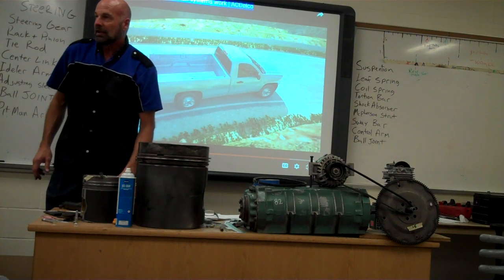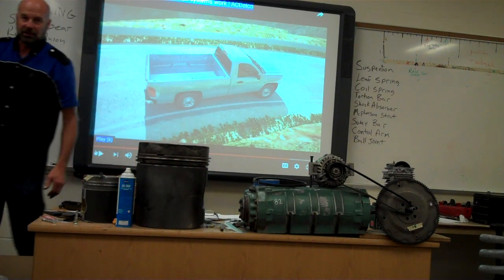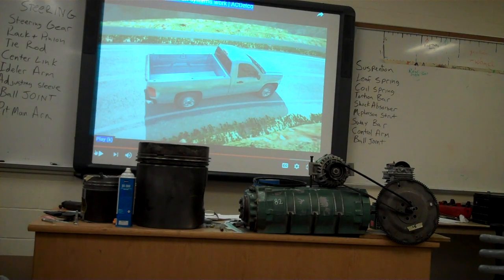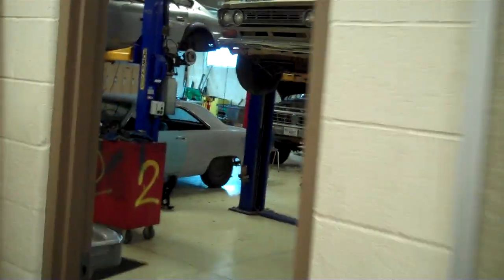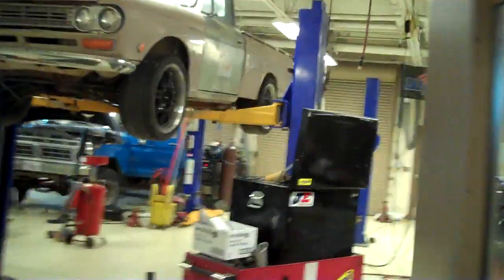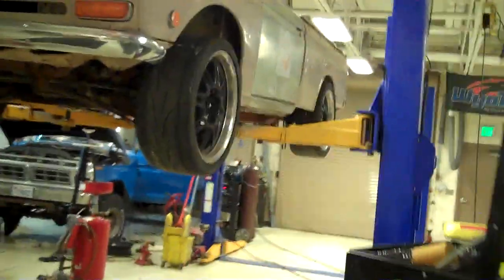Alright, now we're going to go out in the shop and look at a couple of cars. One of the cars is the old Datsun truck. It's got the old school type steering and suspension on it. And then we have the Datsun, which has McPherson strut and rack and pinion steering. So we're looking at the Datsun right now. Let's look at the steering first.